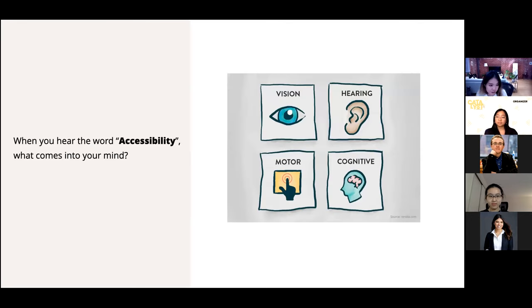So when you hear the word accessibility, what comes into your mind? I'll shamefully admit that when I was just getting into design, I never really paid attention to accessibility and what it actually meant. I only thought about people with some form of disability that I can see. But what I never realized was that people with disabilities are just as diverse as people without disabilities.